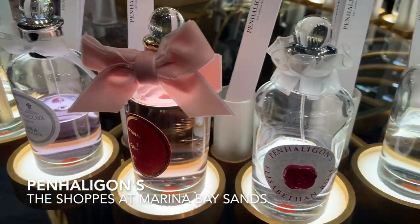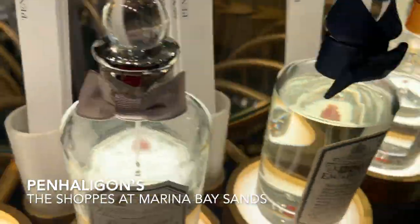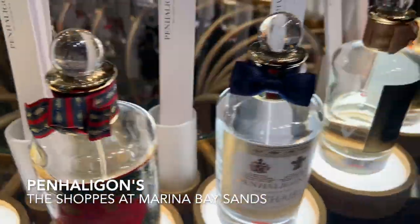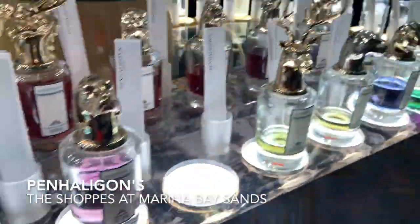The SAs are quite knowledgeable, but do your research first, I guess, because they will push products they think you might like, especially if you are a noob to the brand. But well, that's part of their job, I guess. Make sure you spray and sniff the fragrance for yourself.